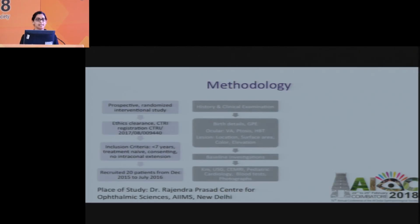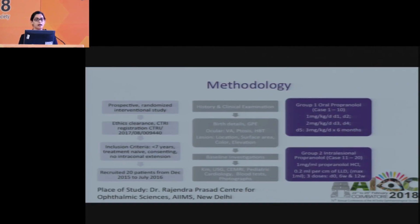At baseline, a detailed history and clinical evaluation was done with specific documentation of the lesion location, surface area, color, and elevation. Investigations included keratometry, ultrasonography, and contrast-enhanced MRI to rule out any intracorneal extension. This was followed by a pediatric cardiology clearance, after which the 20 patients were randomized into two groups.